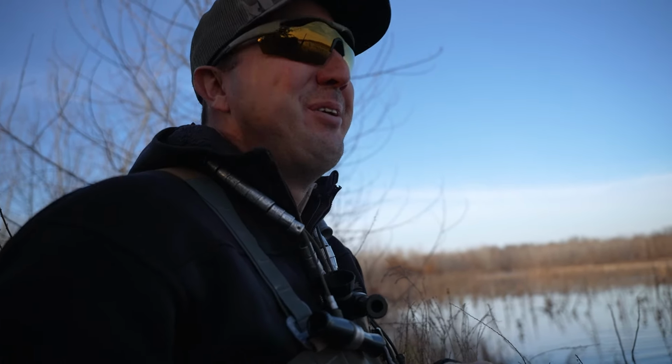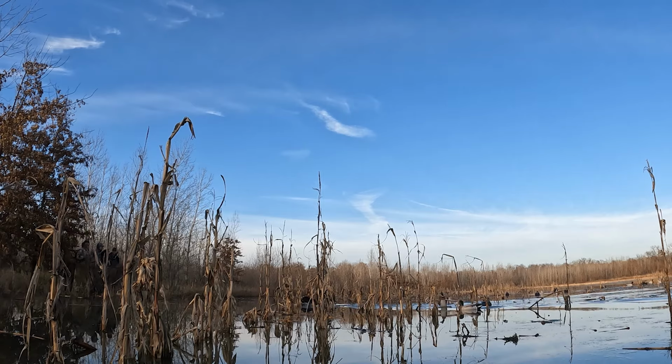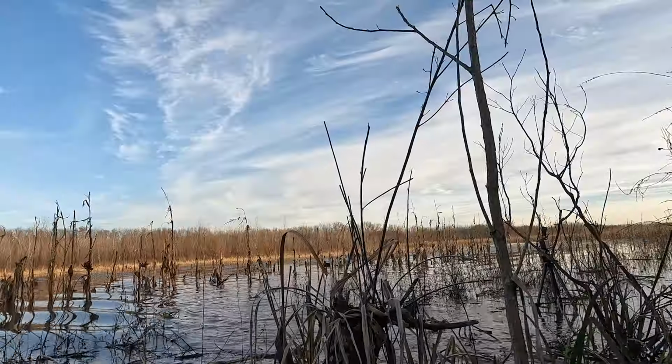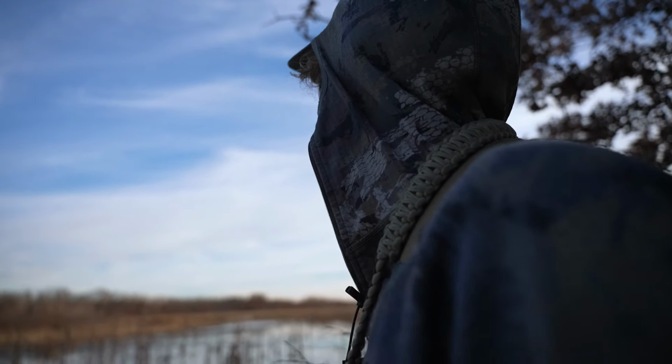He was listening for you. Those teal, I looked up and I'm like, whoa! Two drake teal just back flapping in the decoys. Yeah, they totally surprised me. Wow, that's a nice gadwall. Mounter. Purple head. I like eating them.